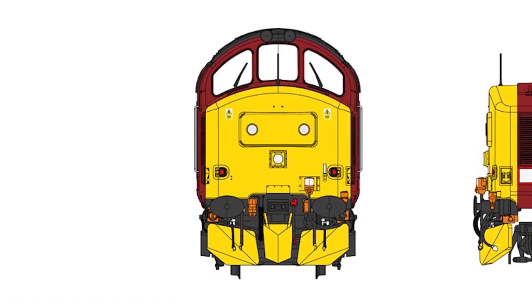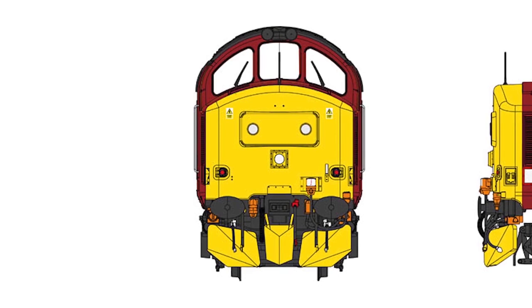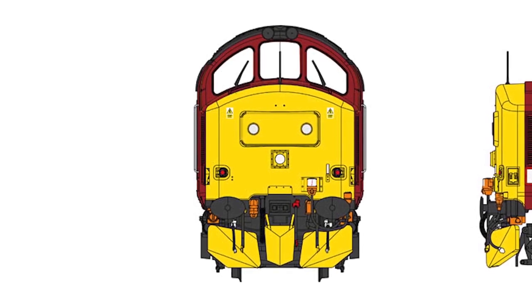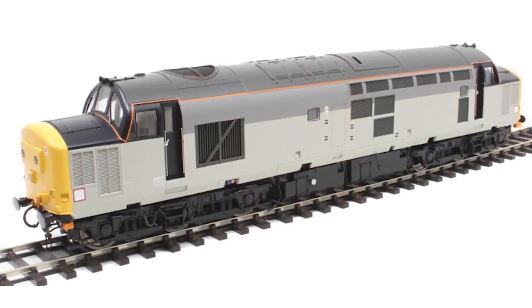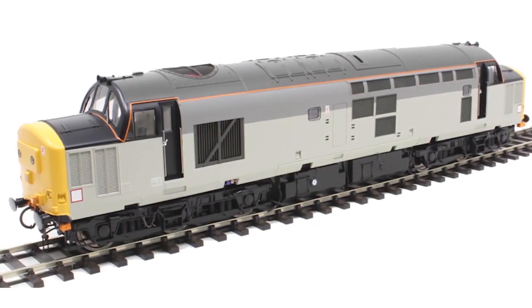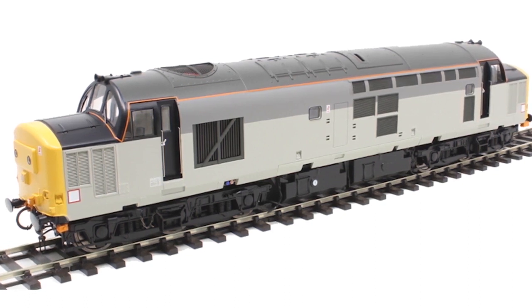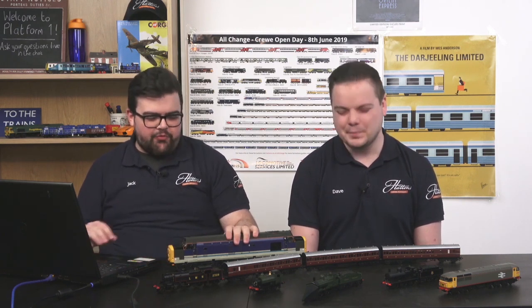The specification on these matches the first release, which we have one of on our table as well. So you've got fully working LED lighting, twin 5-pole motors with flywheels, DCC friendly with screw terminals for the decoder wires, a huge amount of space for a speaker in the tanks and on top of the chassis, fully working fans, cab lights, crammed full of detail. These really are a bit of a Rolls Royce of models. I was going to say, it's the absolute works in these. Yeah, they're absolutely fantastic models.